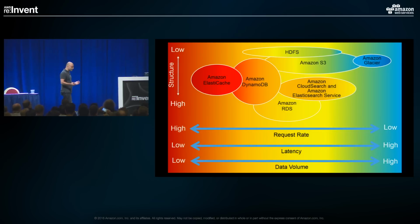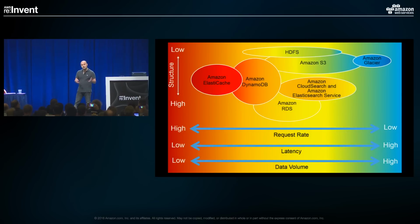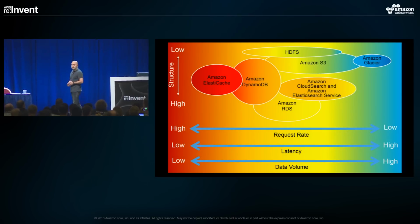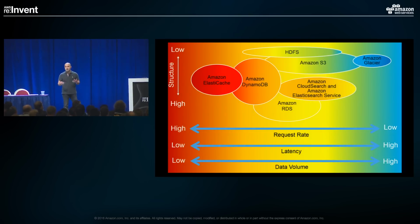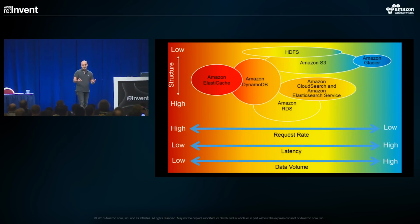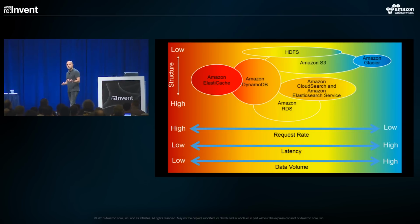You might also have cold data. You might also have warm data. And for those data needs, you'll have different data stores that can augment your solution. For your cold data, you might want to put that in Amazon Glacier, which you can archive and do something else with it. And the same thing is true for those other data stores in between. It all depends on your use case.